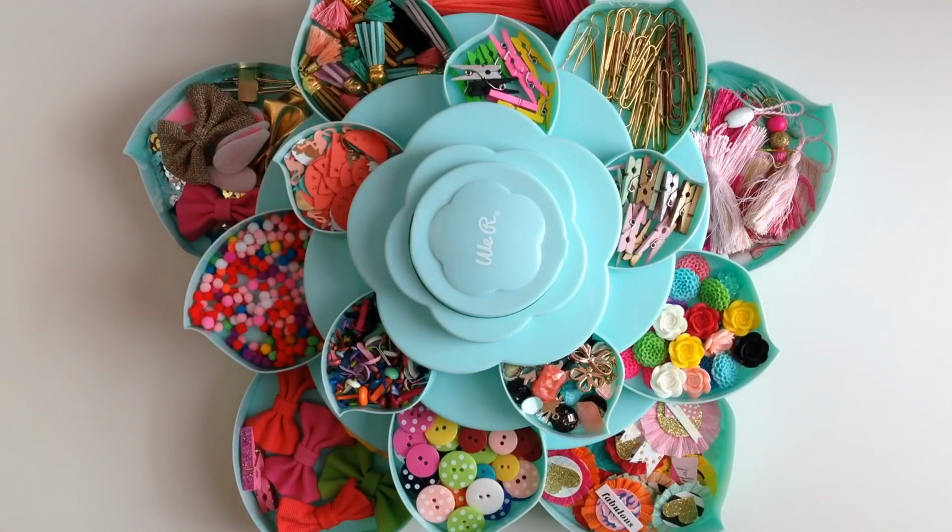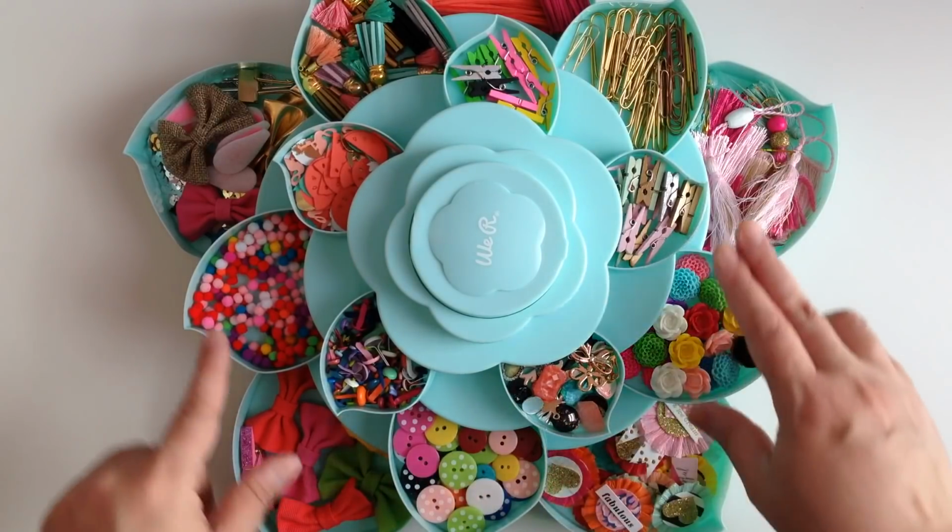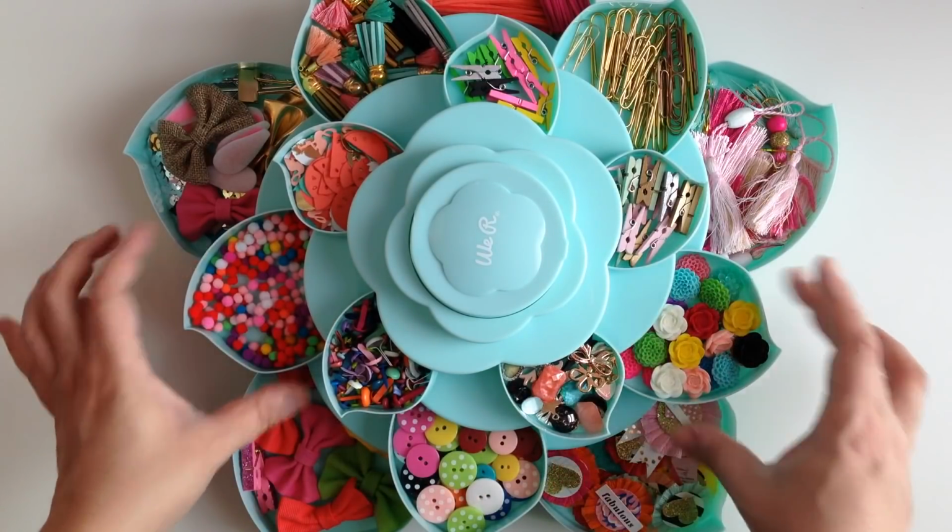So I knew that when I got this embellishment holder that it needed to be colorful, and not in a pastel-y way. I needed it to be like bam, rainbow. So that's what I did, and I think that I accomplished my goal. If you think that I accomplished it, leave me a comment down below. I love to hear what you guys think. So I'm going to show you everything that I have. I'm not going to take everything out, but I'm going to tell you what I have inside each little pocket, each little petal. So in the first layer, the petals are small, and then they're medium, and then they're large.